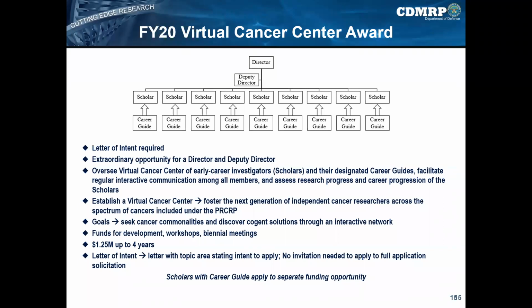Now, the funds will be for the development of the virtual cancer center, workshops, meetings, the director and deputy director's salary, administrative costs. It's $1.25 million for up to 4 years. Now, the letter of intent, all you have to do is state that you're going to apply. No invitation is needed for a full application. Scholars will apply on a separate funding opportunity, not this one. So let's go to the next slide.